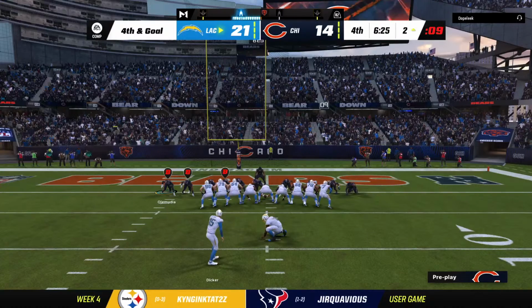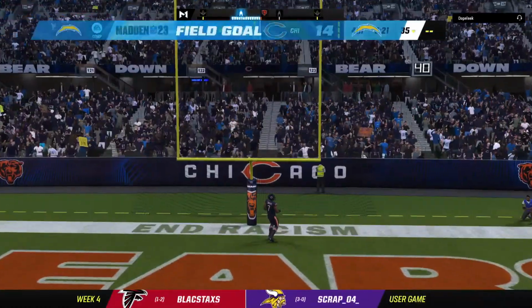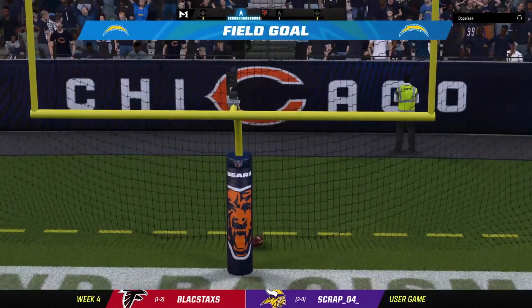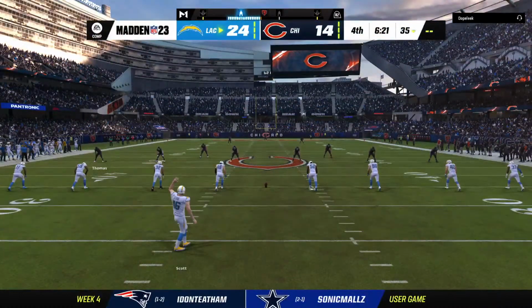This to make it a two-score game. And his kick is right there. It's good, and that will extend their lead even further. So that's an important one here in the fourth quarter.